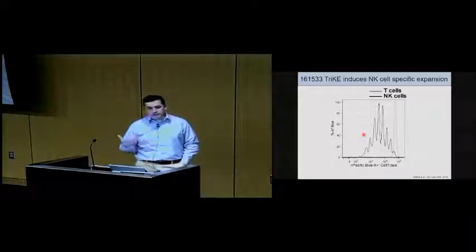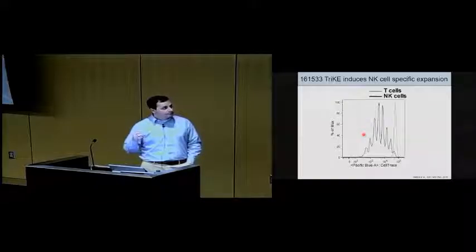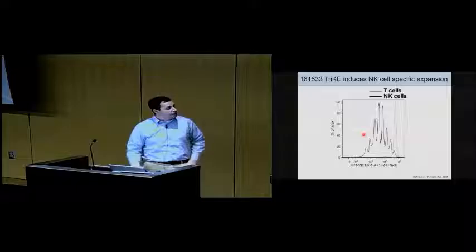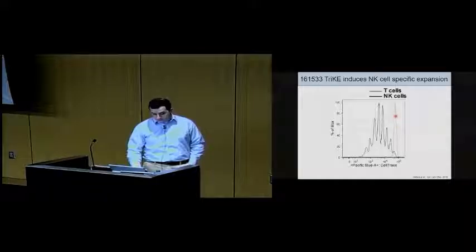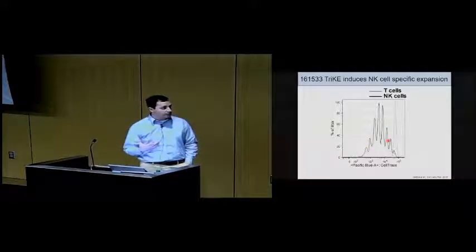And what we did is we CellTrace labeled peripheral blood mononuclear cells, PBMCs. CellTrace is very similar to CFSE. It's a dye that gets incorporated very quickly, but it divides in half with every division. And we waited for a week, and again, we treated these with TriKE molecule, and then we evaluated proliferation on T cells, which is this line over here. We did not see very much proliferation on the T cells, and on NK cells, as you can see, it drove a lot of proliferation.